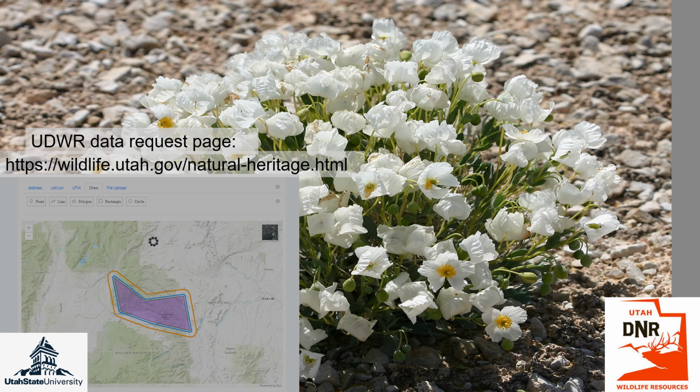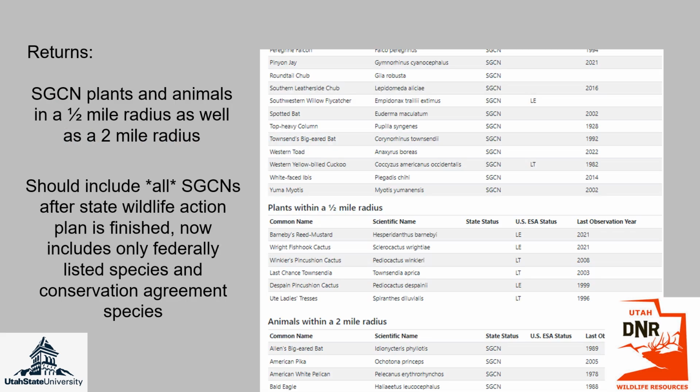I'm just going to quickly go through the data request page. I think people kind of know about this. Draw in your area of interest. It spits back out at you the species of greatest conservation need according to the state within a 2.5 mile radius.